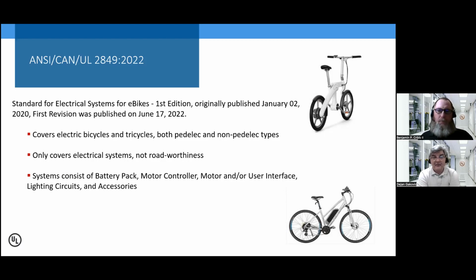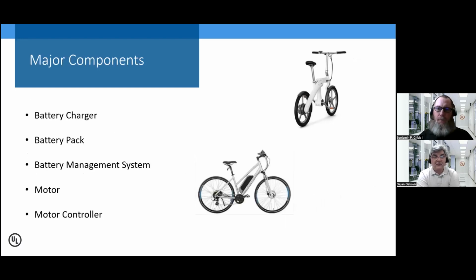At this point, I would like to transfer the presentation to Benjamin, or Benji as he likes to call himself. He's a technical expert, and he'll talk about the major components in an e-bike system. Go ahead, thank you, Benji. Sure, thank you, Deon.